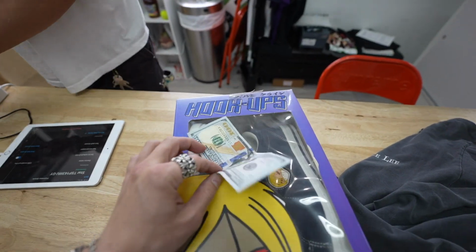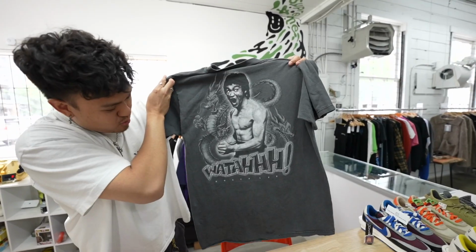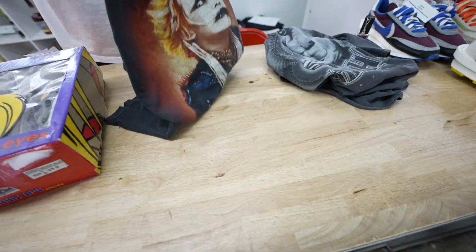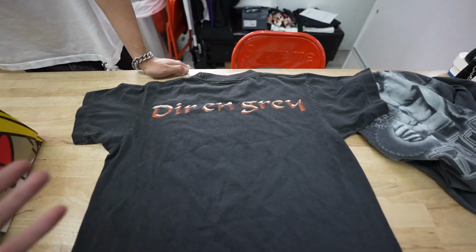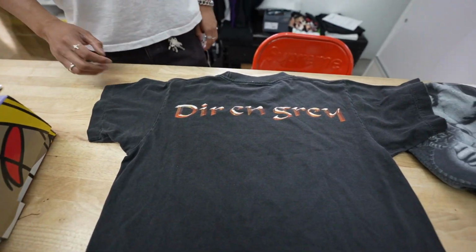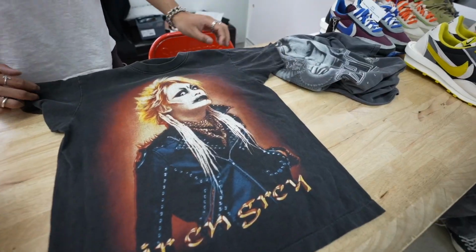I got the Bruce Lee tee for myself. The fade on that's gorgeous too. And then this is Paul's personal. It's Dire and Gray. I've never seen this tee anywhere else. I feel like not many people have this one. They're the most random obscure t-shirts.